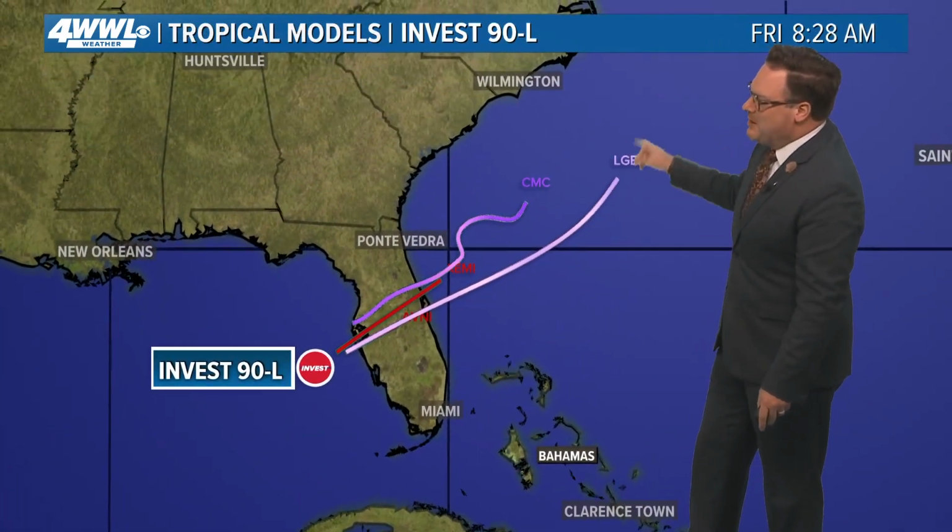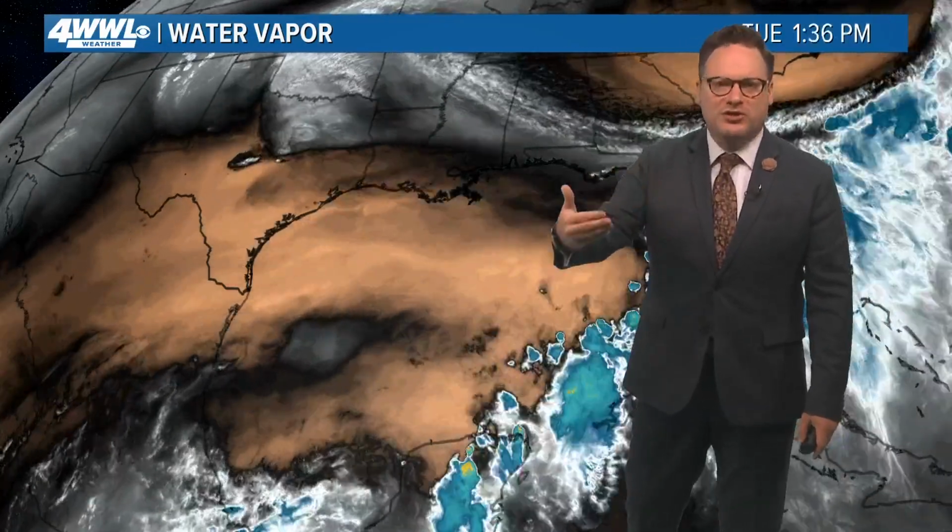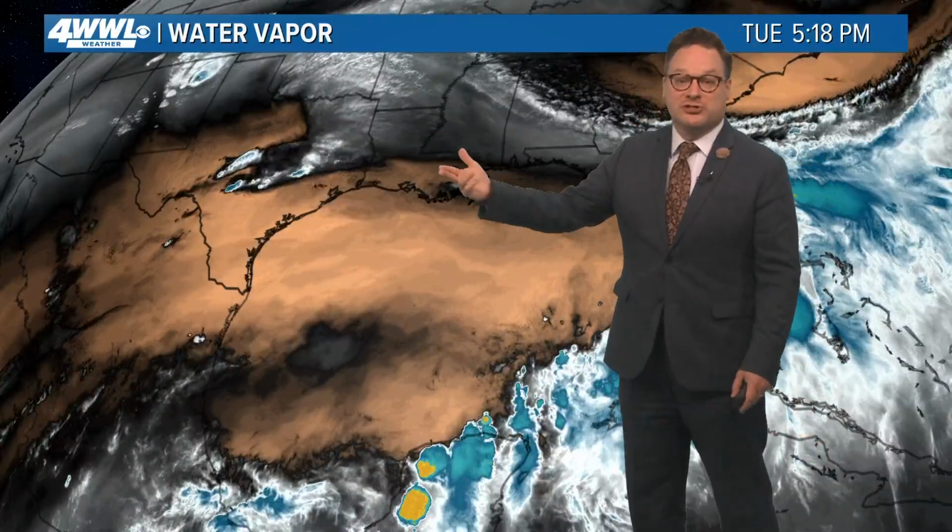very hostile environment. Eventually that system will move into the open Atlantic waters, and that may be where we could see some further development, probably not until Thursday or Friday.